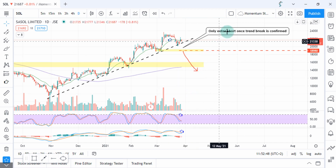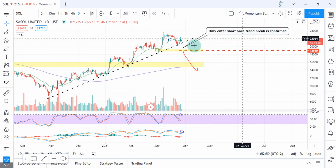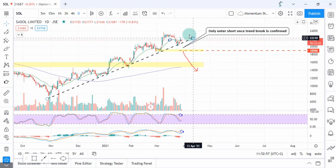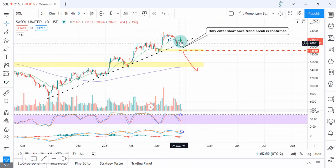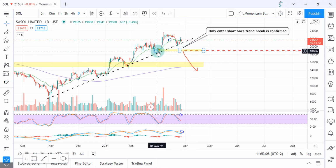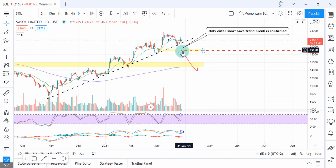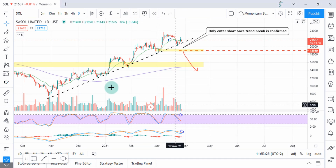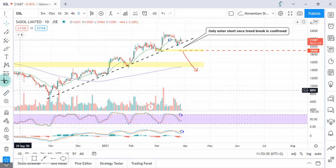However, as you can see with this note that I posted over here, I'll only enter short once the break through this trend line is confirmed, and you can see that it hasn't done that yet. It seems to have bounced off the trend line over there, and then further, once it breaks through, I'll probably only enter the position once it breaks through this support level that dates back to between Feb and March, because it might bounce off a little bit over there, but once it breaks through that, I will enter short.